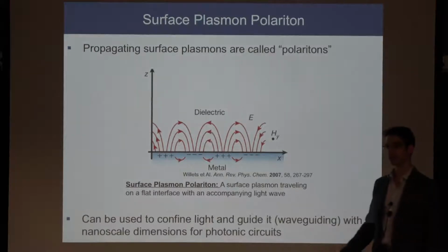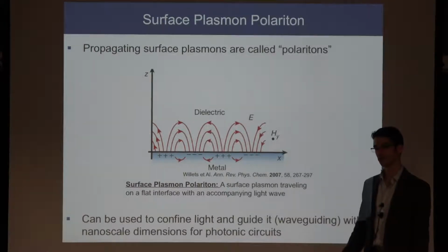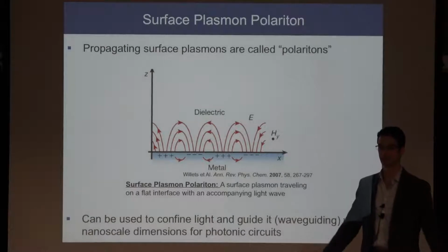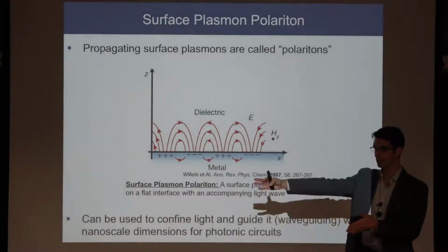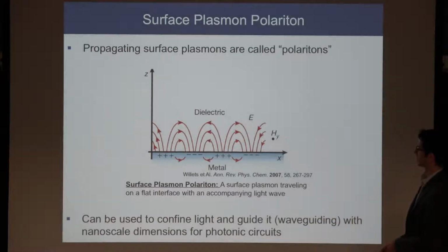So you could have a photon of say 800 nanometer light and confine it to like a 200 nanometer line width, and then it would be transmitted at the end, or scattered at the end of the wire.